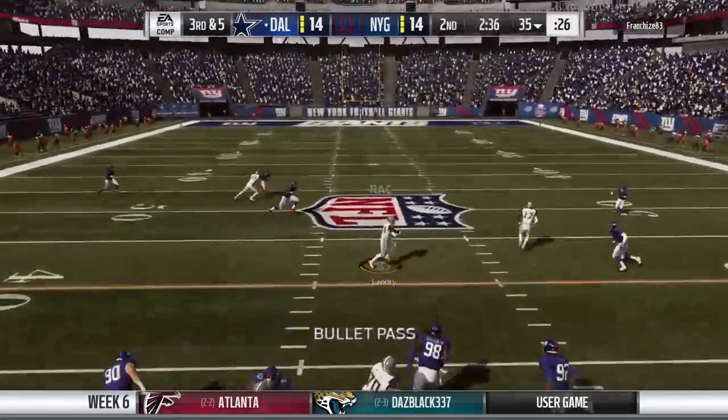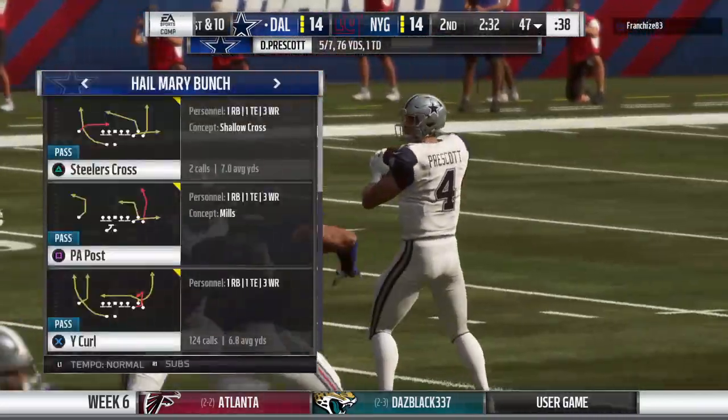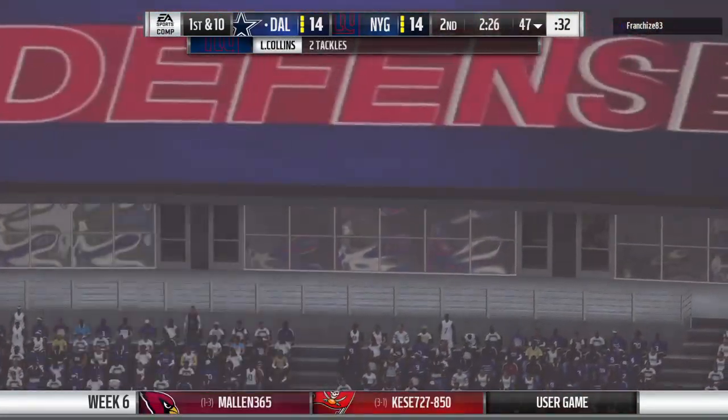Looking to throw. Prescott going back to Lander. This time he's got it. Complete. And he slips up past the 45 before being tackled. He's up over 50 yards receiving now in this first half. It's a first down.